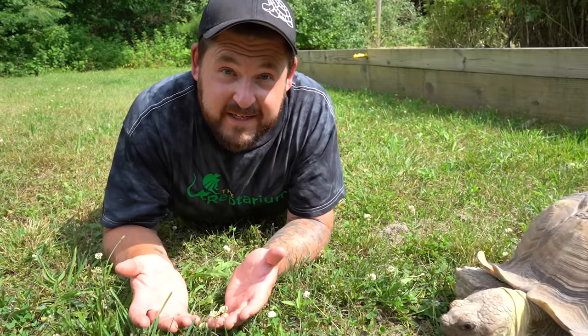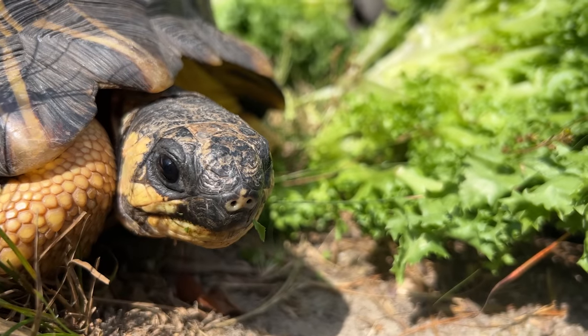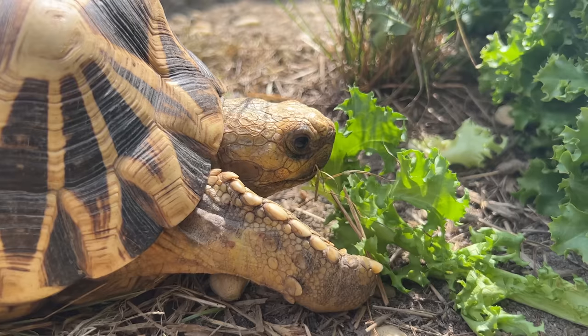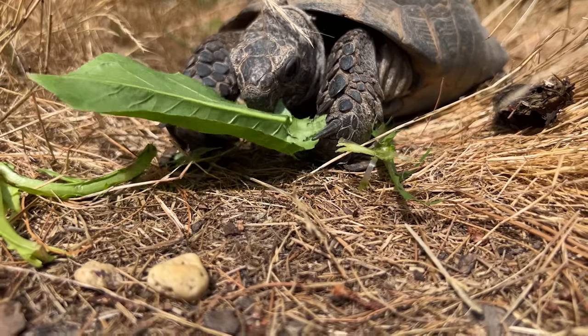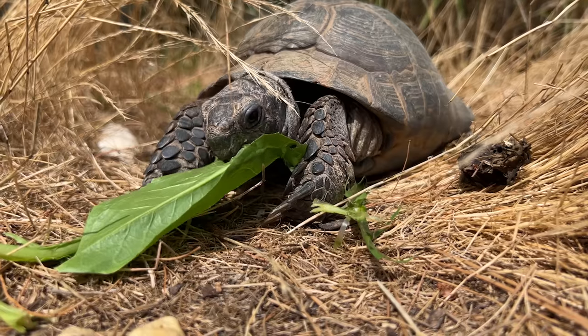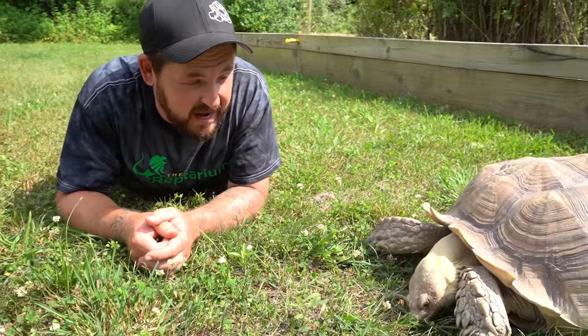Feeding tortoises properly doesn't have to be that challenging. You just have to really take into consideration what's good for them. And sometimes the items that are perfect for them are things that you would never really think of. Who would have thought you should be letting weeds grow like crazy in your yard? Everybody wants to have a pretty lawn, right? Not us. We like having the weed growth because that means free, nutritious, proper food for our tortoises.